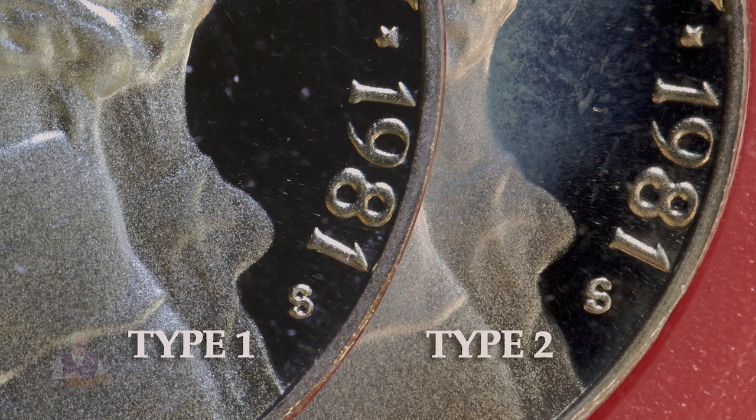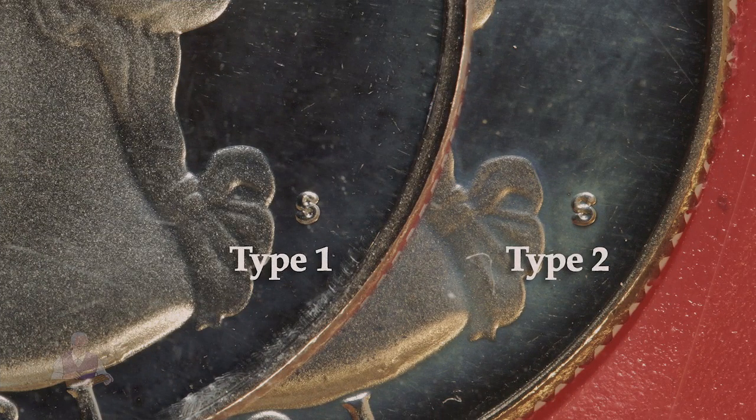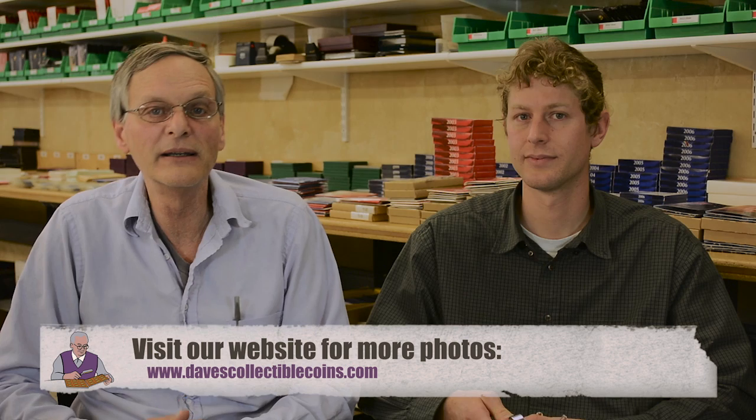When you get into the 1981 Type 1 and Type 2 mint marks, those are much more difficult to tell apart. It's a similar way they came about. They changed the way they were putting the mint mark in. Well, the 1981 Type 1 mint mark is actually the same mint mark as in the 1979 Type 2, so they can be very clear. The 1981 Type 2 is also very clear, so you have to look for the shape of the mint mark.